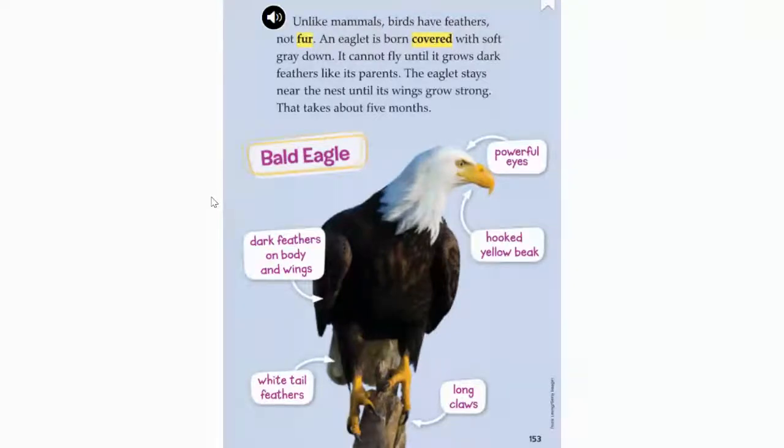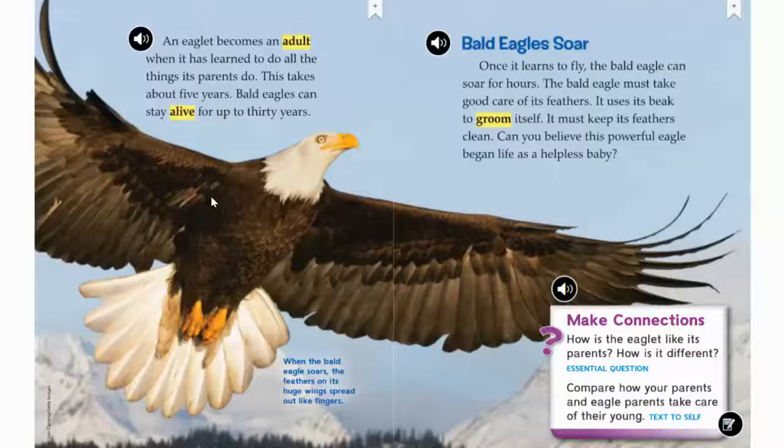And here is a diagram of a bald eagle. It shows it has powerful eyes, a hooked yellow beak, long claws, a white tail, dark feathers on body and wings. An eaglet becomes an adult when it has learned to do all the things its parents do. This takes about 5 years. Bald eagles can stay alive for up to 30 years.